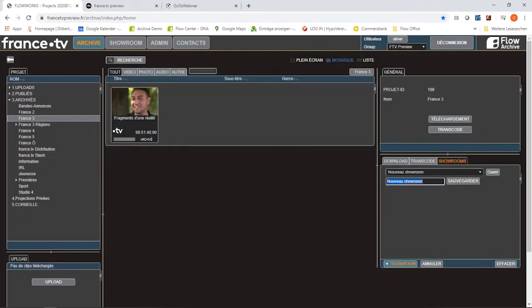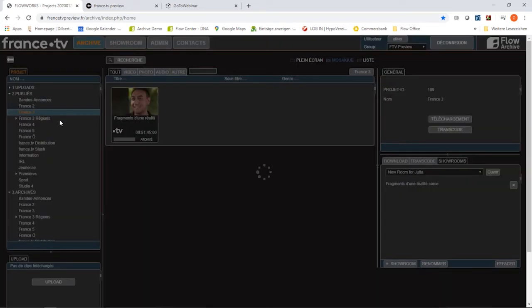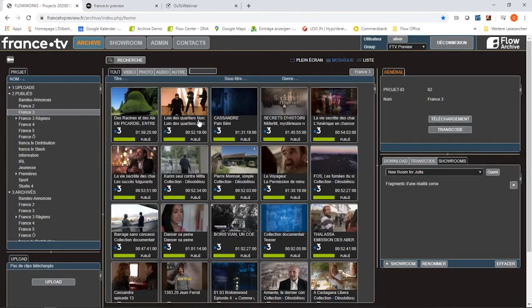So let me do a new showroom. New room for Jutta. So I can give it a name. And let me actually save that first. And then I want to send Jutta this particular item. Maybe just this particular item. Maybe there are other things that I think are related and I'd also like Jutta to have a look at. So here I've got something that's only going to play in future, but I think Jutta will find it very interesting. That one, and you can see it's just drag and drop.